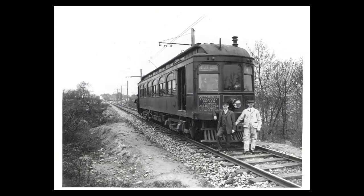I want to point out how well the line was built. You can see how heavily built it was. It was actually 1200 volt DC. Most trolley lines were 600 volt DC. So it was built for high speed. The cars would go 45, 50 miles an hour. So when the line opened in 1908, that's pretty fast, especially when you think that an average speed of a horse and wagon might be 4 or 5 miles an hour.